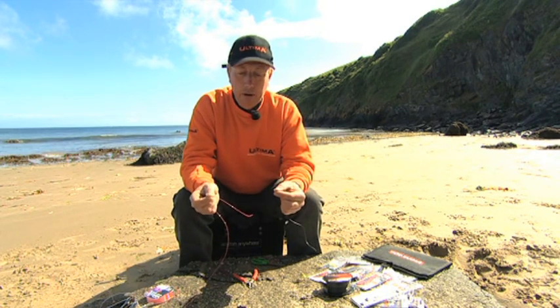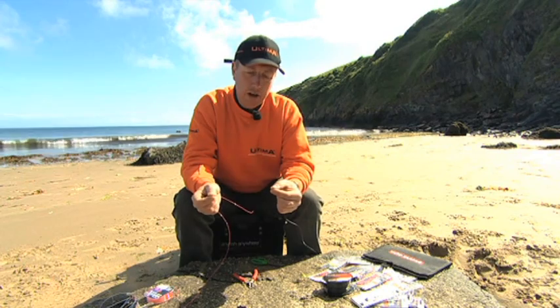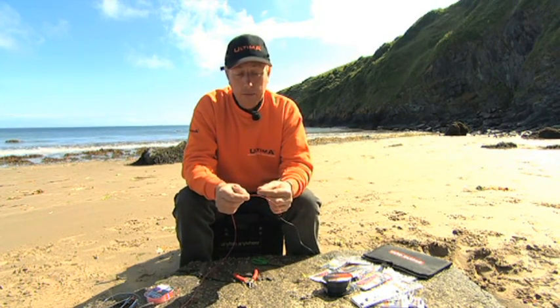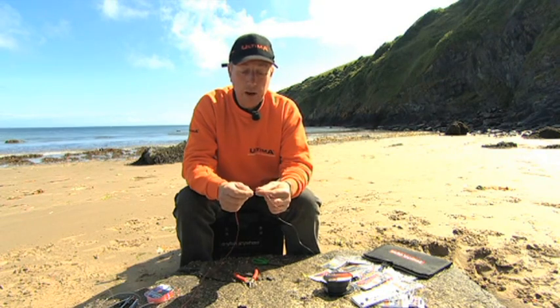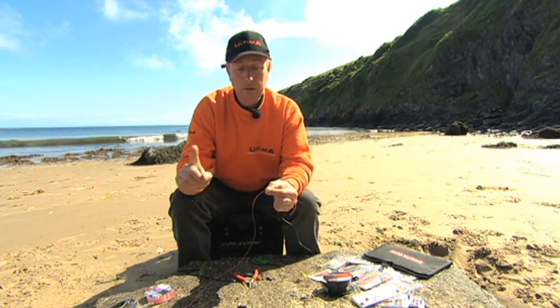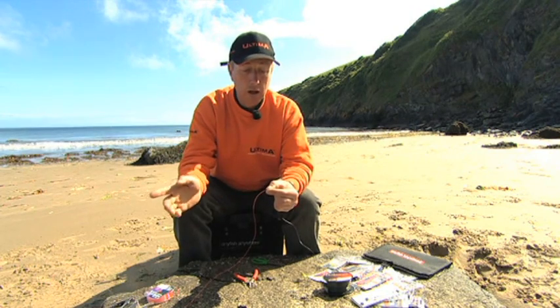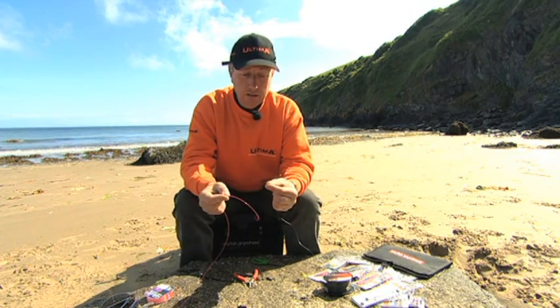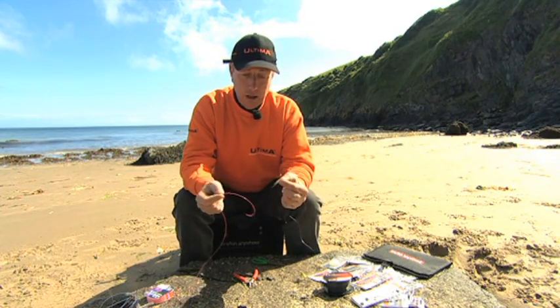Right, I'm going to demonstrate now a knot which is used to tie a braided mainline to a nylon leader. This is an important knot if you're using braided line, because you always need a mono leader to cast or to attach a plug if you're lure fishing or plug fishing. The knot I'm going to demonstrate is a double grinner knot.